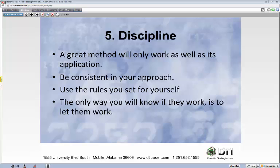Discipline, discipline, discipline. A great method will only work as well as its application. If you apply it correctly, it will work. If you cowboy it, do it from the hip, it won't work all that well. People like to break rules. I'm smarter than this. Well, somebody spent years and years perfecting it. Why try to do something against it, right? Be consistent in your approach. Use the rules set by yourself.